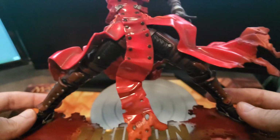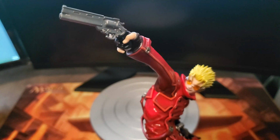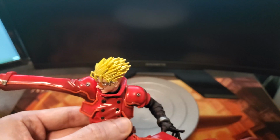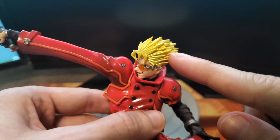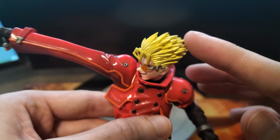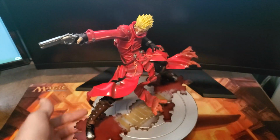Let me know if you have him in your collection down below, if you have any of the other runs or releases of him, if you can let me know the differences between them, because the only thing I can notice from the original release back in 2013 versus this one, 2015, is the hair color. I believe the original 2013 one was a lot yellower, whereas this one looks more like a metallic or shiny yellow, but I could be wrong on that. So yeah, always curious to know what the differences are, so if you happen to know, leave it in the comments below.